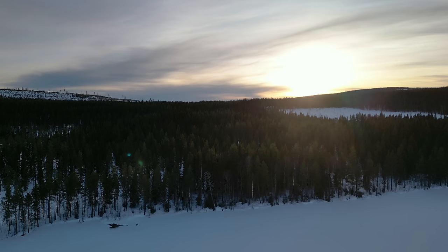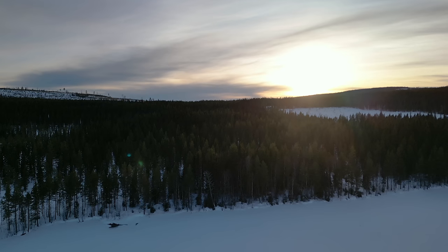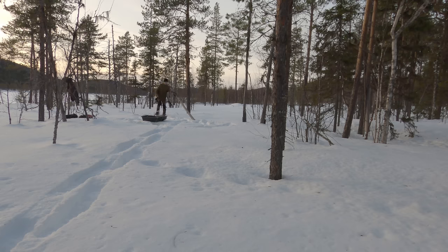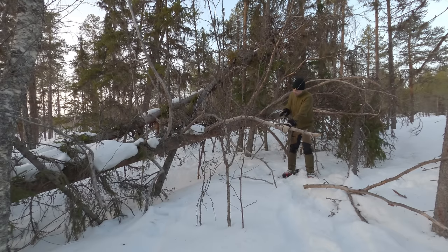But the sun is almost behind the tree line, temperatures are dropping, and I would like to do some wood processing before I get back to camp. So I'm getting off of this lake onto the water's edge, where the dead standing pines and fallen spruces are.